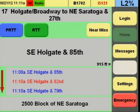So if you're an operator on a new route that you're not familiar with, or if control or dispatch gives you a reroute, it will help you navigate the reroute.